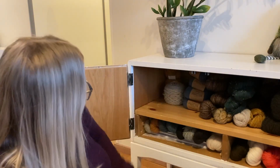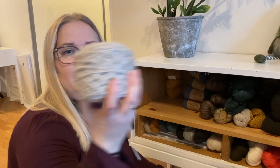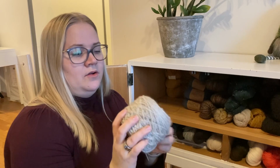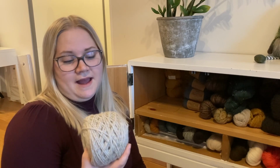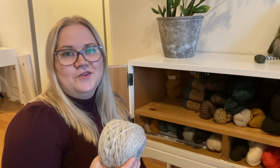And then I actually have one of that sweater yarn already caked up because I swatched. I was originally planning on using this yarn for one of my own designs, but I have so many designs going on that I don't know if I have the headspace for that particular design.